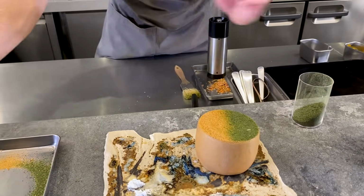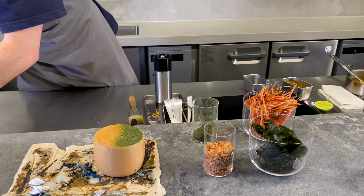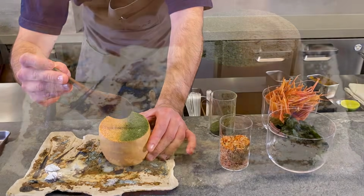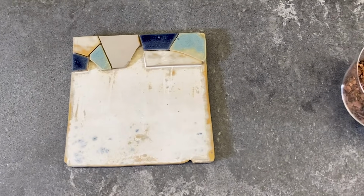And we serve it like this. The idea is that the people just get into the table and they can grab the shrimp sauce and also the king crab from the bottom to the top.